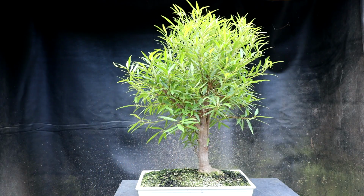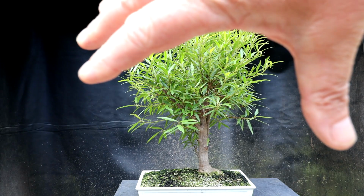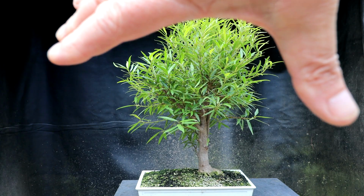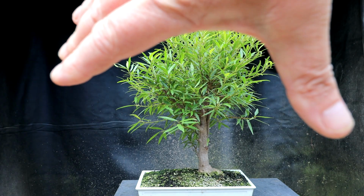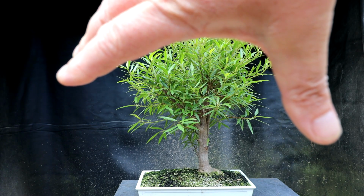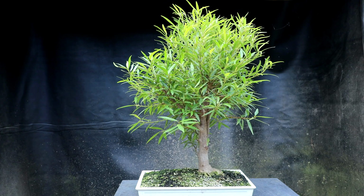I'm looking at the tree now, and I'll place my hand over top, trying to see what shape canopy I want, whereabouts I want to prune it. Probably somewhere there, I would think. A ficus, you can make the canopy any shape.